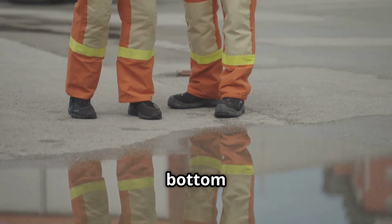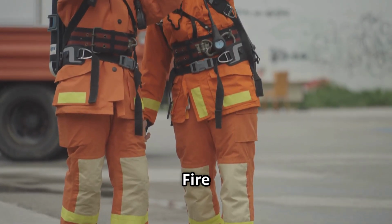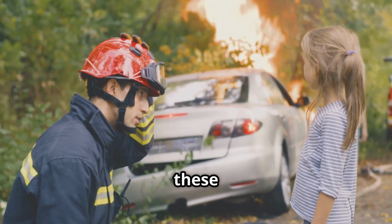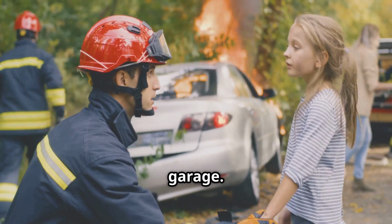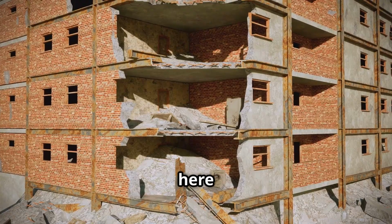Our only clue to getting to the bottom of this cracking column are these two photos right here given to us by the Clearwater Fire and Rescue Department. They took these photos when examining the garage. Okay, so taking a look at this first photo, here's the information that we can glean from this column.